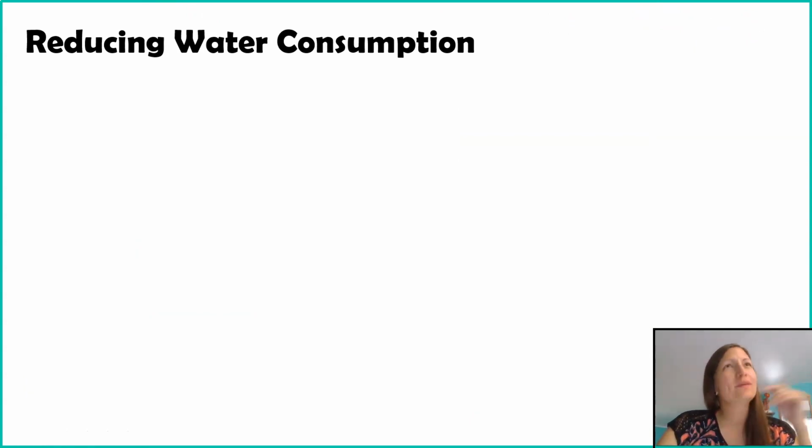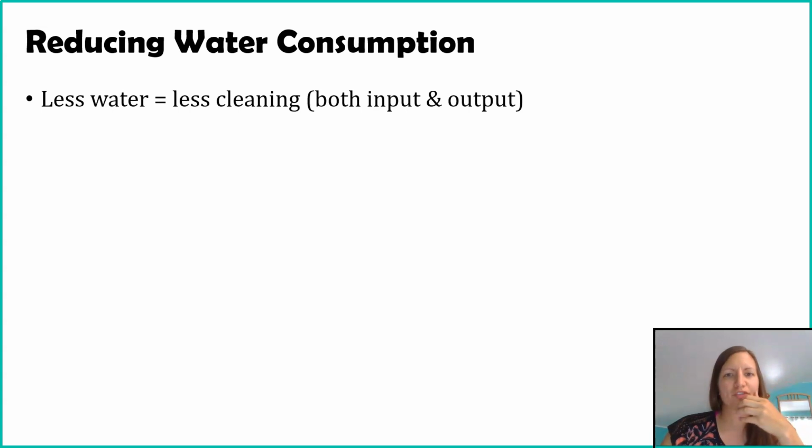Last but not least, this one's a little bit more abstract-ish, is reducing water consumption. Now, the reason I say this is a little bit more abstract is whether the pollutants are there or, I'm trying to think of the best way to say this. Remember earlier when I said that if you pee once versus twice before flushing, it doesn't matter. It's the same amount of pollutants.